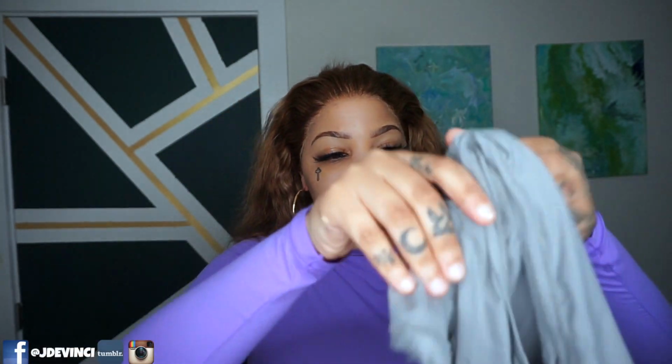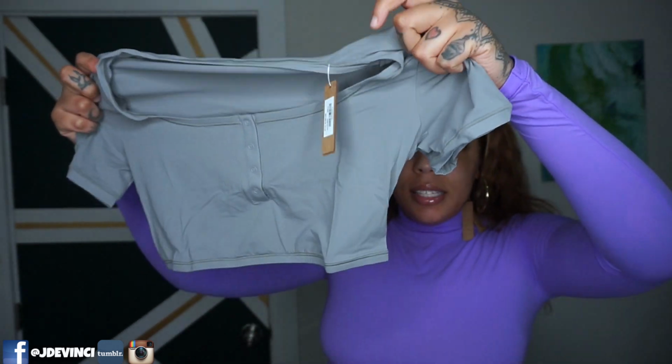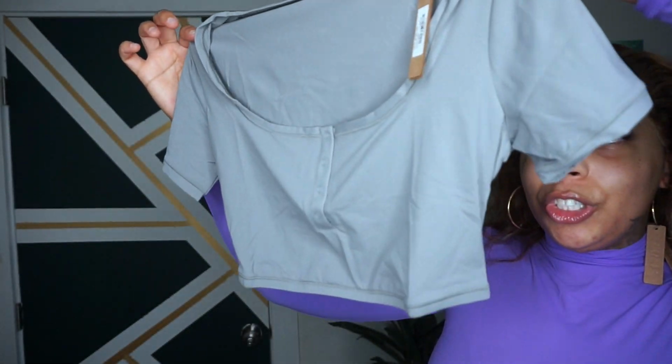This color, I didn't really know how I was gonna feel about this color. This is the color gray. I got this in a size medium. This is the little cropped shirt. I really didn't know how I was gonna feel about this crop shirt, but I kind of felt like I needed to get it because it was a part of the new collection.